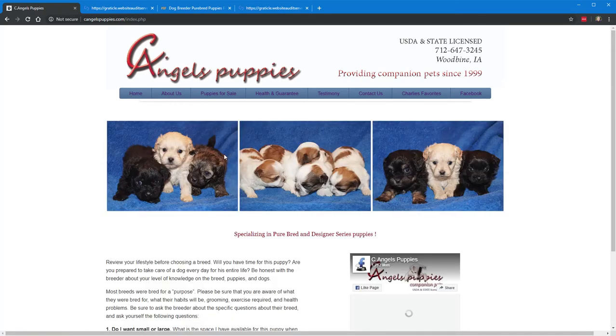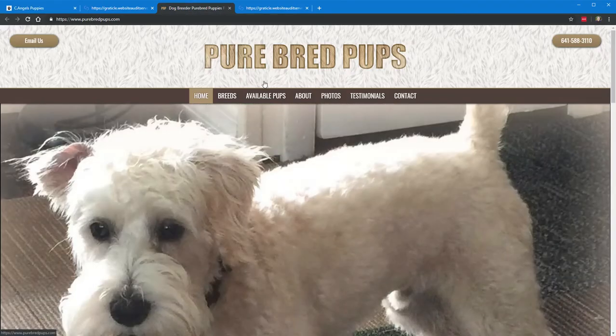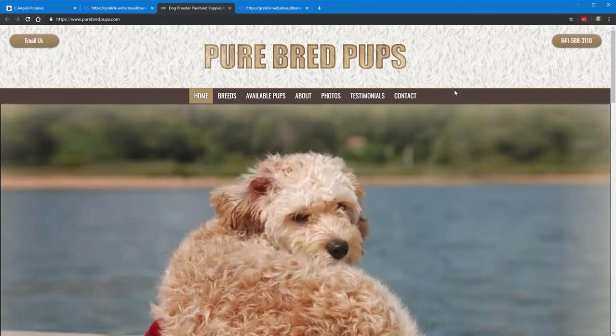So this is an example of a website I'd say could be improved big time, especially with the speed and how big this website is. Here's another one that is a little bit more modern. Both these websites are responsive, so that's good, meaning they're mobile friendly, look good on a mobile device.